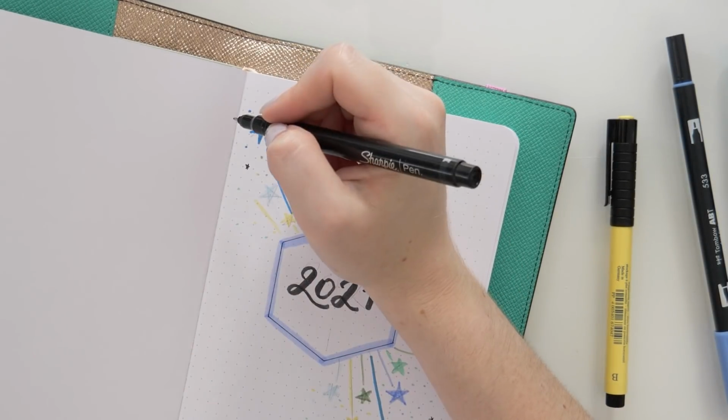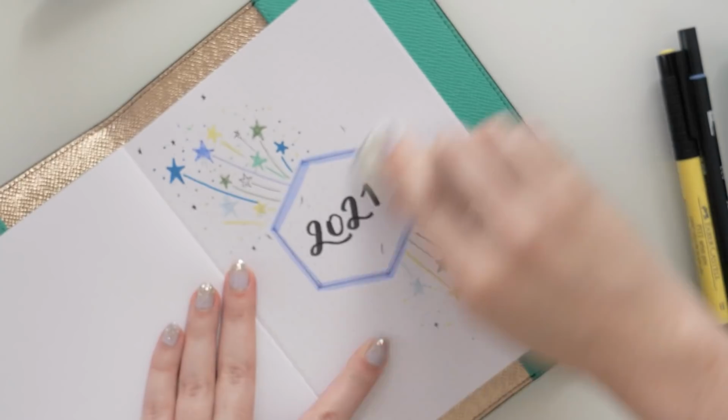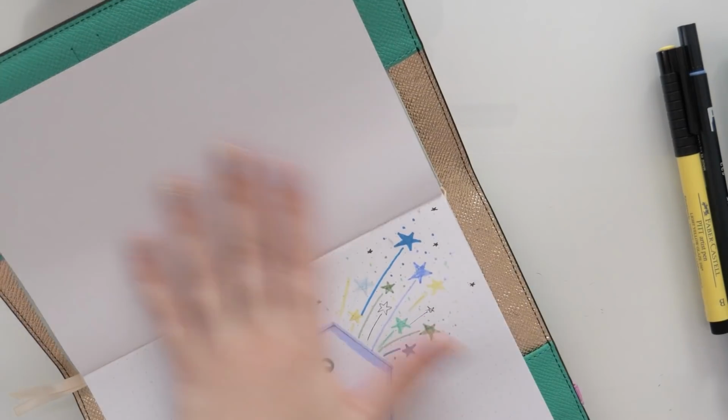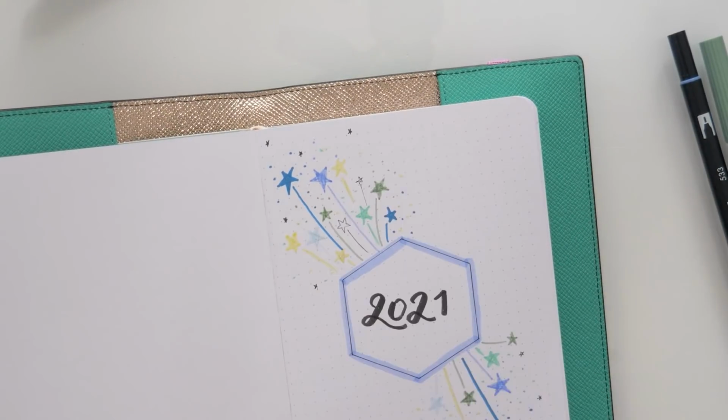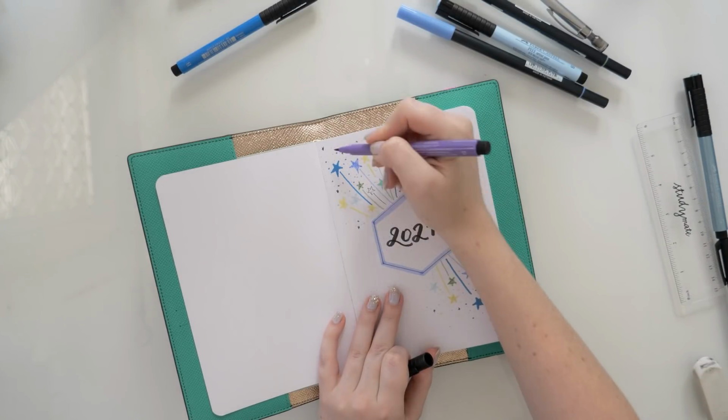I knew I wanted cool colors because it's summer in Australia and it's really, really hot already. Apparently we had the hottest November on record, which is not a fun time when it's supposed to be a La Nina year.